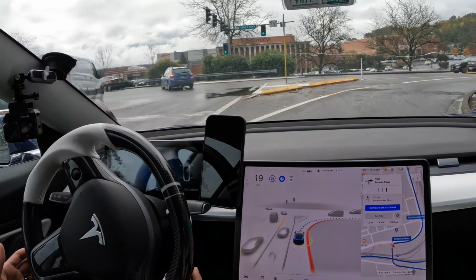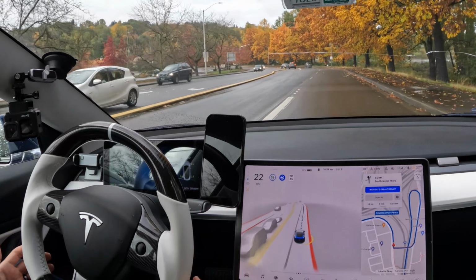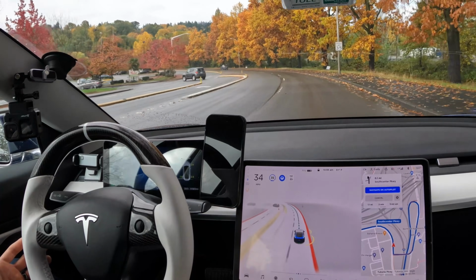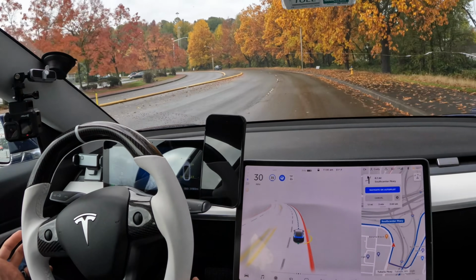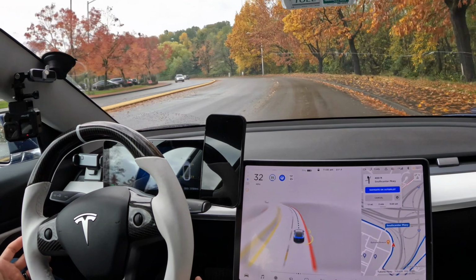I mean, I know there's a lot of hate out there on the beta. A lot of people posting videos as if they thought they're jumping right into a perfectly ready to go, fully operational autonomous vehicle, and they're shocked about it. I do not get how people can be shocked that it's not ready. It's so stupid.